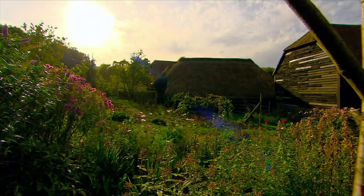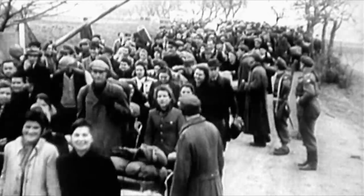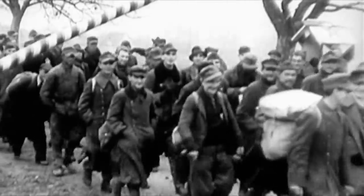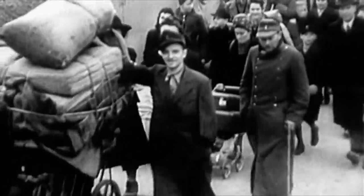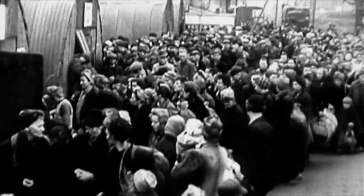After VE Day, a new food crisis began. Across Europe, farmland and infrastructure had been destroyed, and many war-torn nations could no longer grow their own food. Mass starvation loomed.